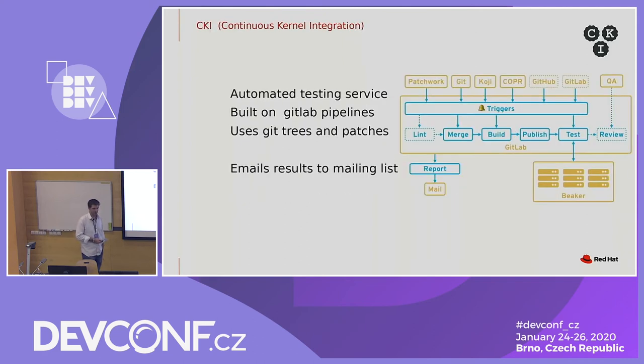So the next thing is, okay, now we've got hardware. We got tests. How do we put it in? We got an upstream kernel we want to test, or a maintainer's tree. How do we put that together? And that's where CKI comes in. We have the CI service. We call it CKI, Continuous Kernel Integration. This is kind of the glue that puts everything together.